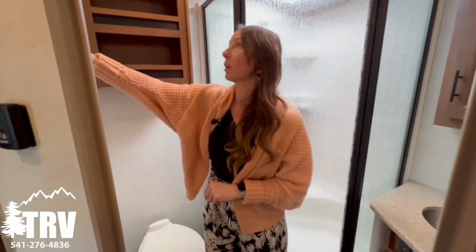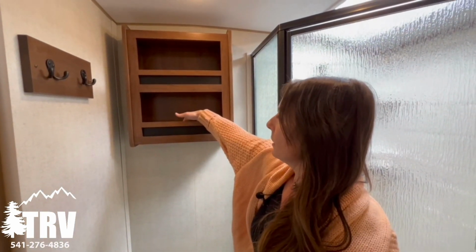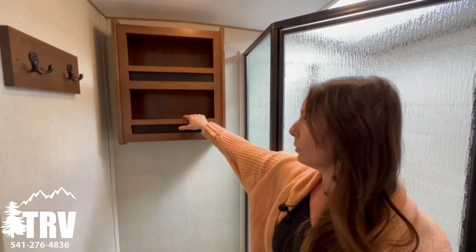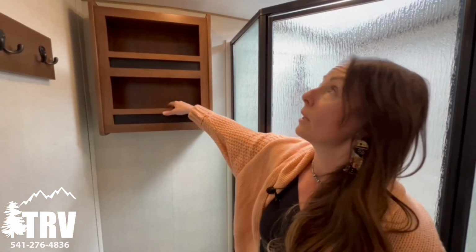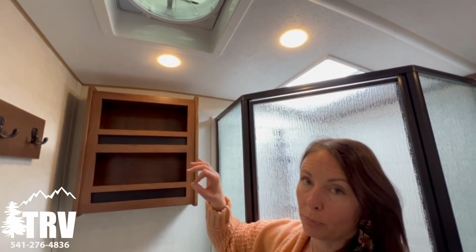2 towel hooks up here on the wall. A nice little shelf here. It does have a lip, so it'd be perfect for rolling towels or keeping toiletries. Max Air Deluxe vent fans, we stock that in all of our units. That is an option. It doesn't come standard with the titanium, so you would want to option those in.